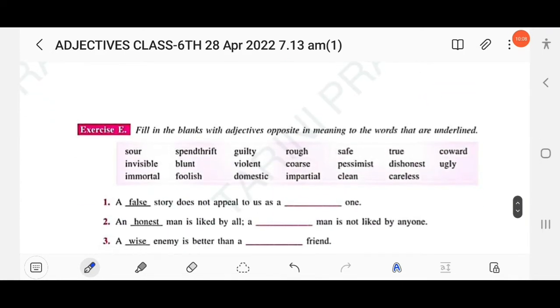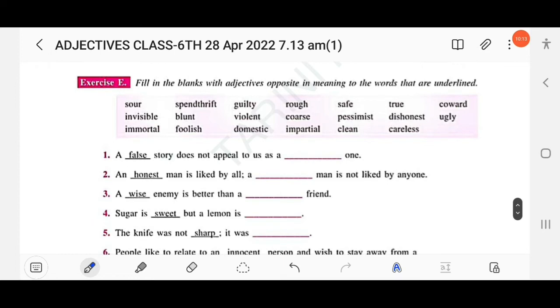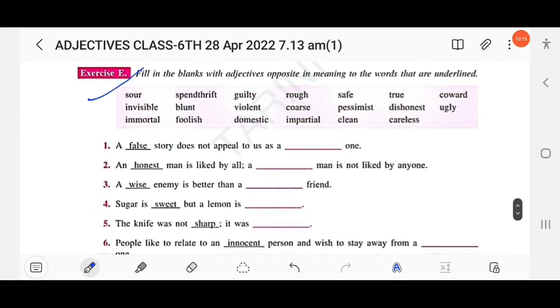Then next here, fill in the blanks with adjectives opposite in meaning to the words that are underlined. So here some adjectives are provided in the box, just you have to choose the appropriate opposite adjectives of the underlined word. So here, a false story does not appeal to us as a dash one. False, so you know true, okay, here true. The next, an honest man is liked by all. Honest, yes, dishonest, so here dishonest.